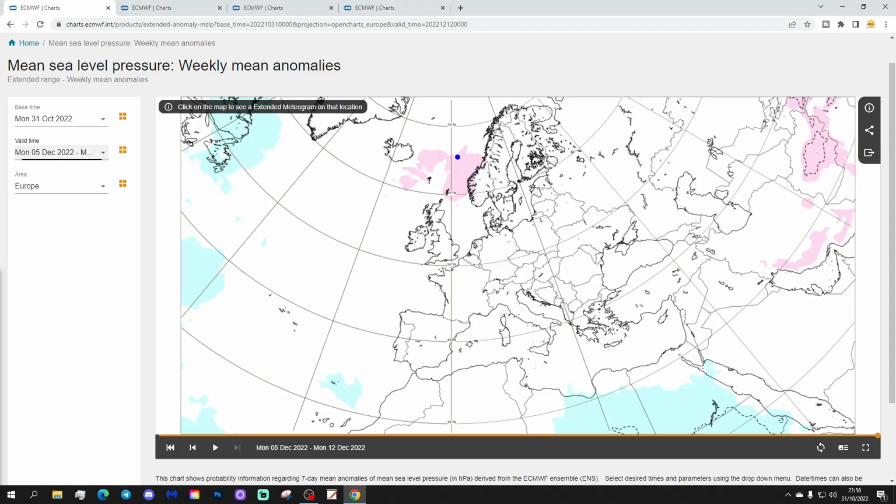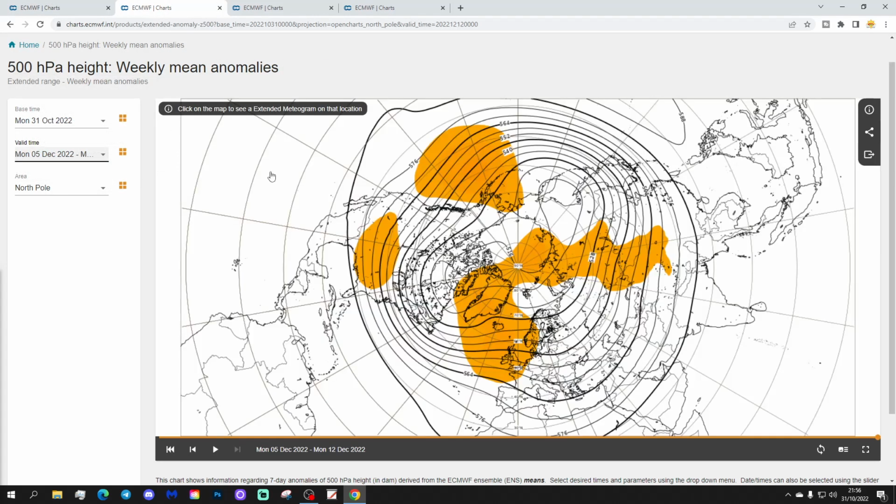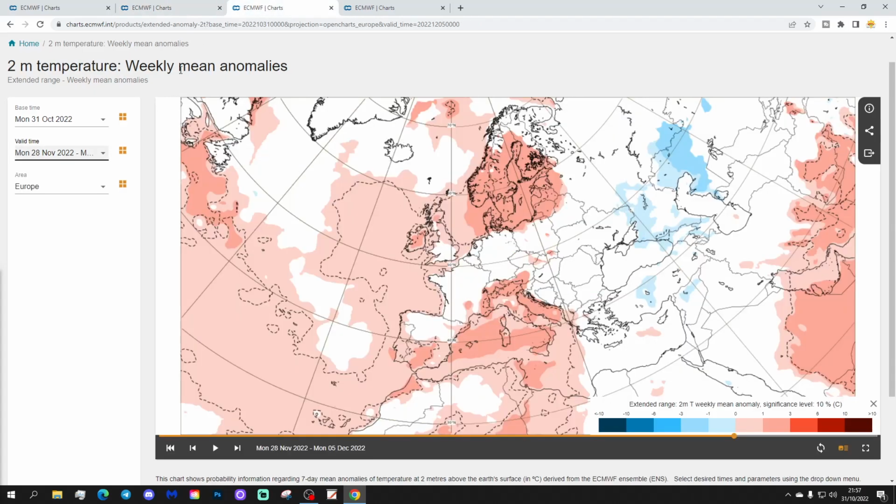So maybe hinting at a little bit of high pressure towards Scandinavia. Otherwise, the signal is very, very weak now. The 500 millibar height anomaly just seemed to be suggesting some sort of area of above average heights dominating across much of the North Atlantic and into Western Europe.